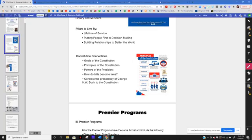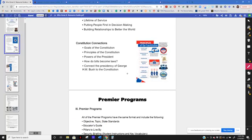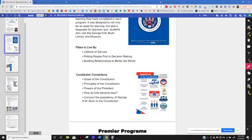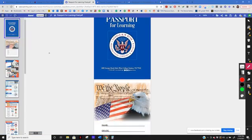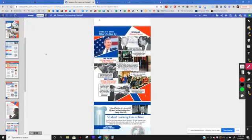There are also some great activities in the Passport that have to deal with the Constitution, the goals of the Constitution, principles of the Constitution, powers of the President and the executive branch, how a bill becomes a law, and then some specific information about George H.W. Bush. The next thing I want to talk about in the Passport, and this is what it looks like if you access it. Professionally done.